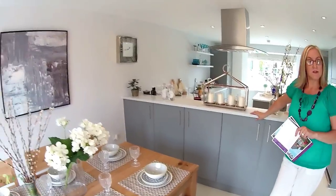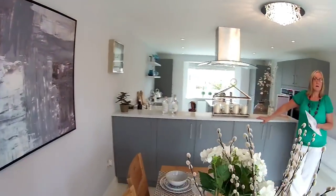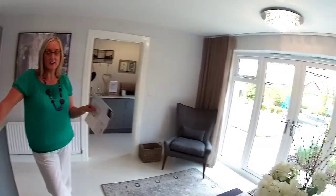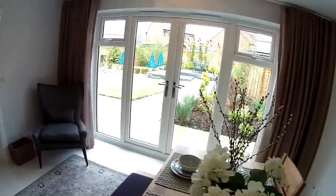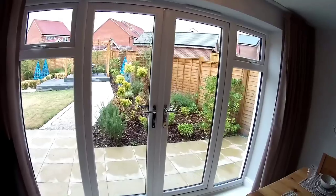And somewhere else to sit and eat. So you've got your separate dining room for lovely, nice occasions, but you've also got a breakfast area. You could have a sofa here, you could have a TV, this could be your family area. Well, over there is the socket for the satellite or whatever you require. Well, you could have it both. You could have a little breakfast table and a sofa.